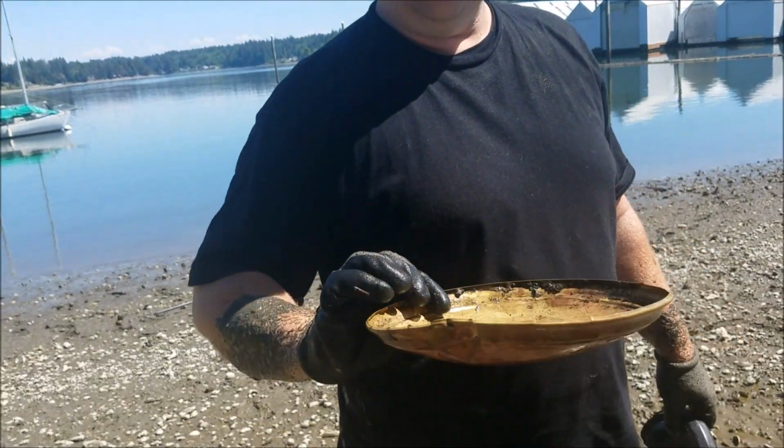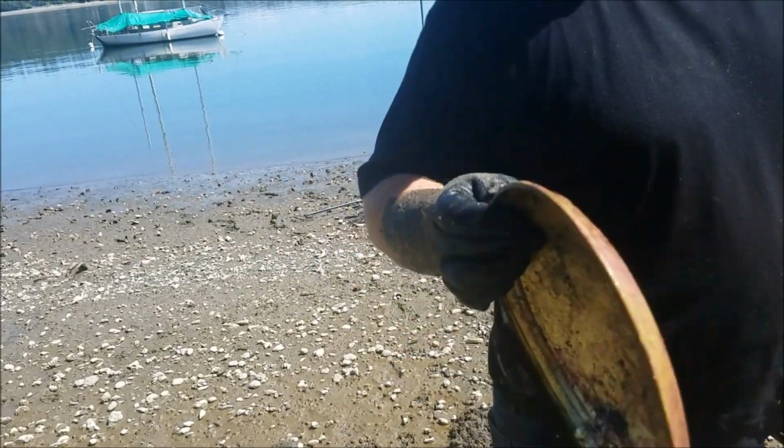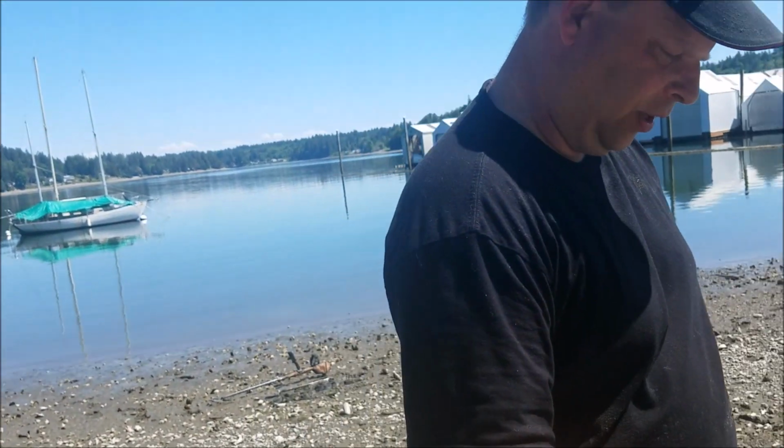That's cool looking. Yeah, it's only got one dent, which is amazing because of how thin it is, you know? And how deep it was? You're like a foot down. I probably did that. Yeah, it was like I did that to it. Anyway, pretty cool. I'm just going to set it right here. Okay.